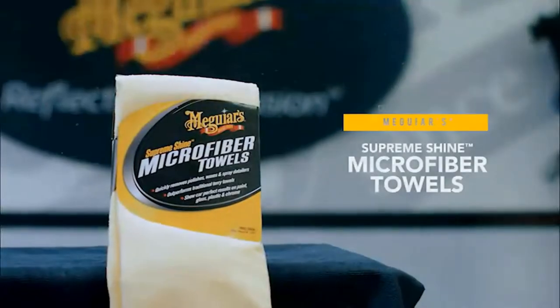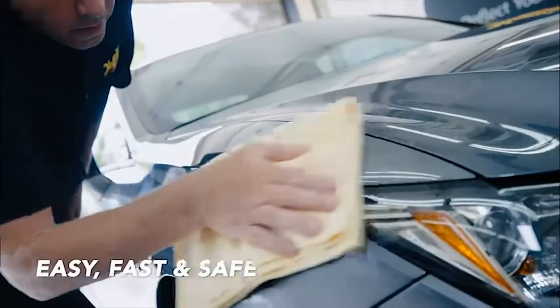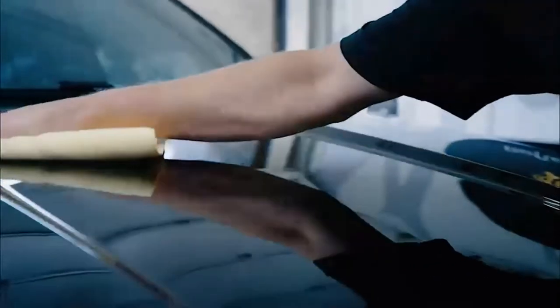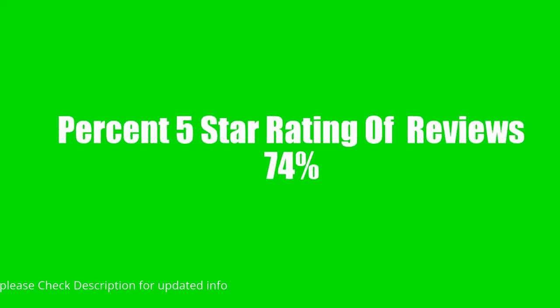Meguiar's Supreme Shine microfiber towels are the easiest, fastest, and safest way to wipe your car. The premium microfiber cloths are dual-sided, incredibly plush, and absorb more than traditional terry towels. These ideally sized towels are large, 16 by 24, and are reusable and machine washable. Supreme Shine microfiber towels will consistently deliver the swirl-free, mirror-like results you are looking for.